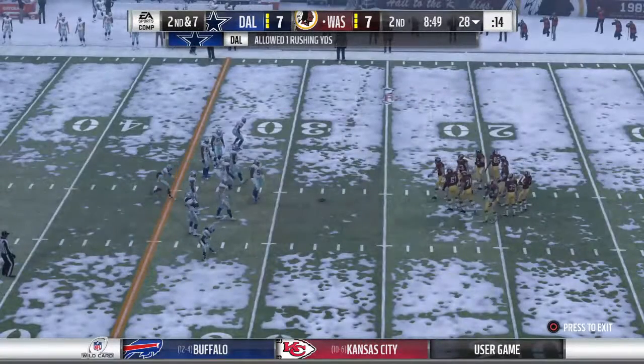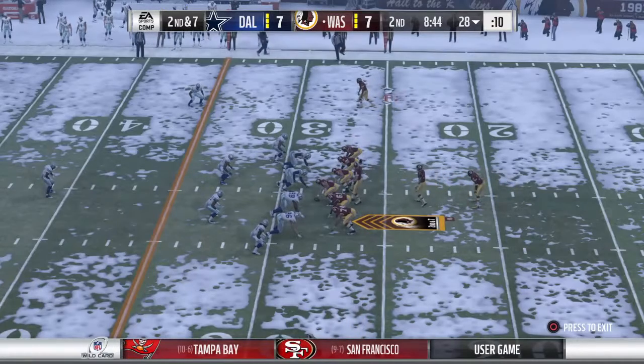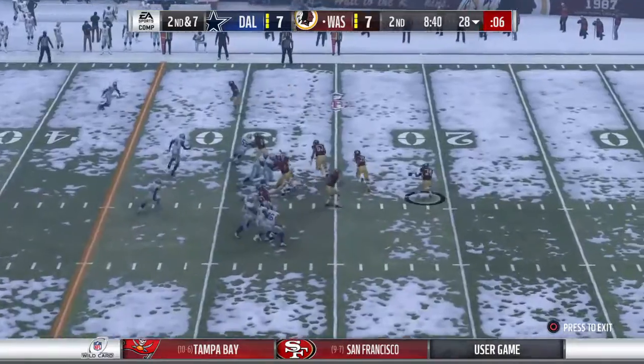And it almost felt like on that first run, they were trying to just throw the jab at him. So how do you stop a jab? Get closer and smother it, just as they did on that last play.